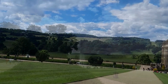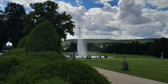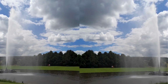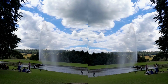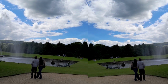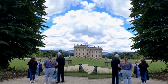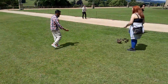The Emperor Fountain at Chatsworth House is a spectacular water feature that was built in 1844. It was originally created to impress Tsar Nicholas I of Russia, who was planning to visit Chatsworth, though he never did. The fountain is powered by gravity alone and can shoot water up to an impressive 200 feet into the air, making it one of the tallest fountains in the world. Surrounded by the beautiful landscape of the Chatsworth Gardens, the Emperor Fountain is a stunning centerpiece and a must-see for visitors to the estate.